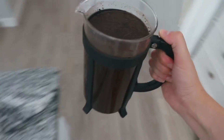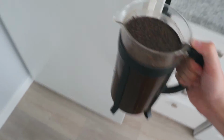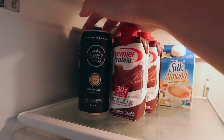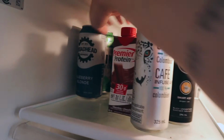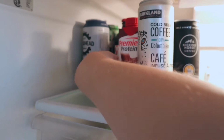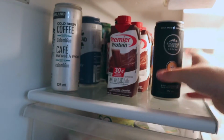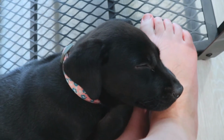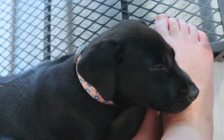And yeah, I just like to have a variety of cold brews on hand, as you can tell. We have homemade cold brew now in the fridge. We have Kicking Horse, Costco, and then this local Autos one. So we always have a ton of different kinds on hand. We just love to try different cold brews. But yeah, I think he is so precious.